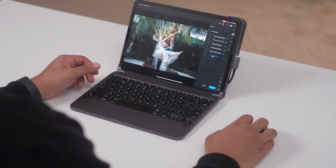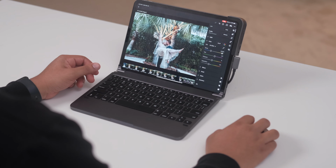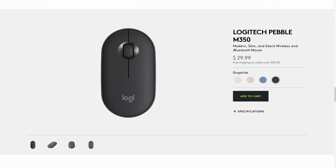So basically any Bluetooth mouse will work with your iPad Pro. One that I currently ordered is the Logitech Pebble. That thing looks really awesome. It's small, it's cheap, it's about 30 bucks. It's definitely something to pick up and have on you on the go. Right now I'm using a little cheapy HP one that I just found at Best Buy. I can't even remember the name of it, but it was like 40 bucks and it works for me.